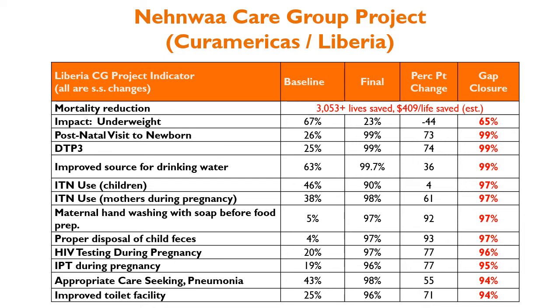There's a lot of information here, but look at that last column. The indicator gap closure is a measure of what was achieved versus what was possible to achieve given baseline levels. And note that there's a 65% gap closure for the impact indicator in this care group project, the percentage of children who were underweight. And for the other indicators, many of them almost reached perfection, close to 100% closure of the gap and close to 100% coverage by the end of the 4-year project. For 40 of the 43 indicators that Curamericas measured, they closed more than half of the indicator gap.